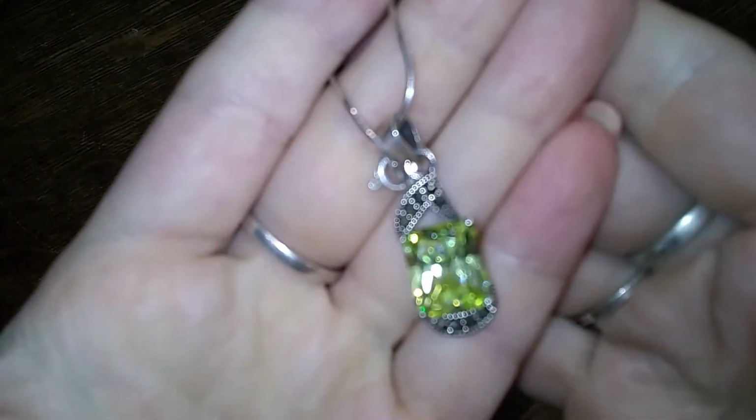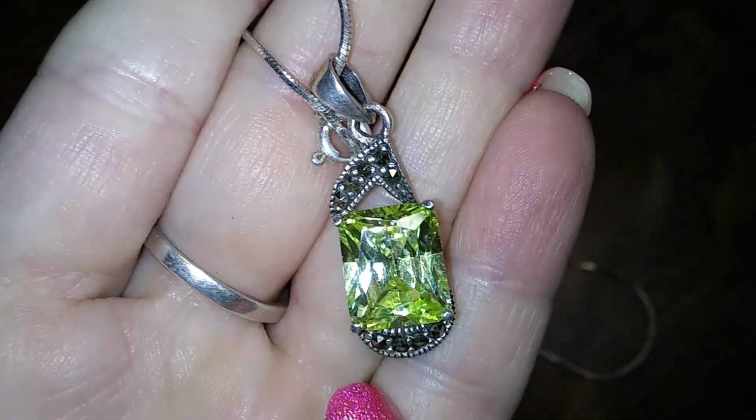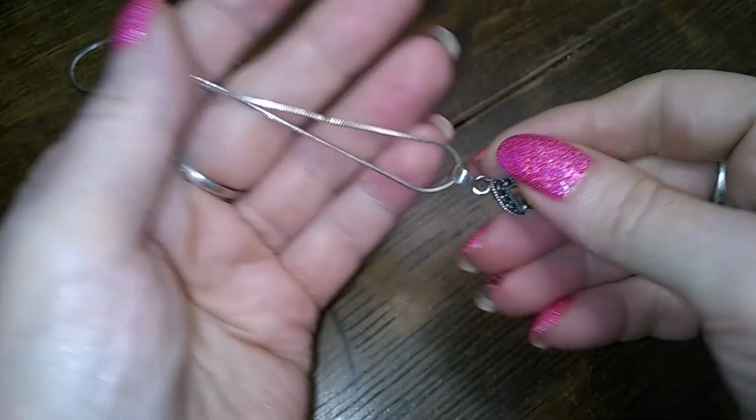This one is really pretty. Lemon quartz. Very sparkly with some marcasites. Beautiful thing. On a sterling chain. I don't remember what I had that one up for. Don't remember at all.